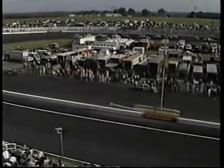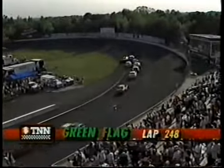And the field reforms for the restart. And as we've said before, how long will it stay green? Jeff Burton on the bottom side of the racetrack, Jack Ingram on the top side trying to unlap himself. This ought to be a dandy battle.